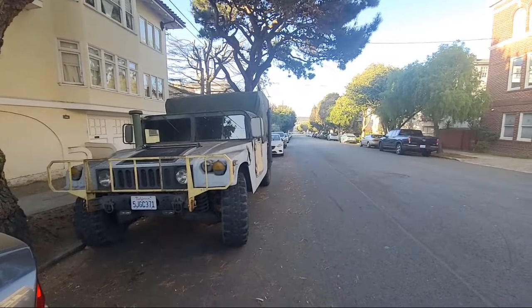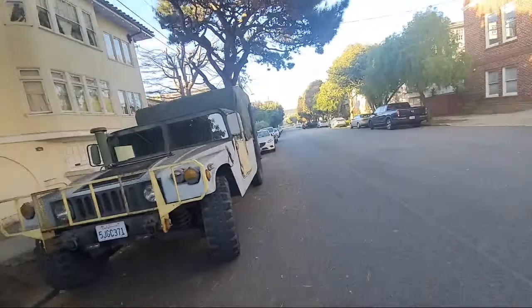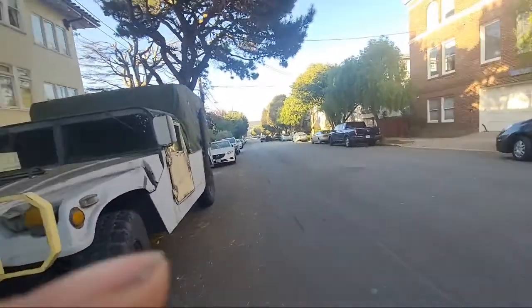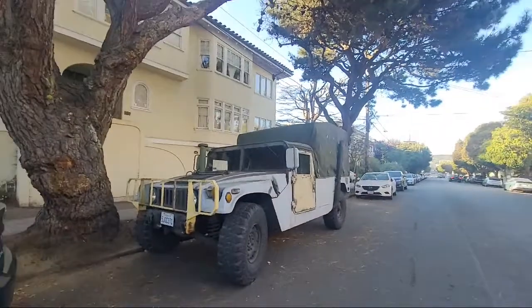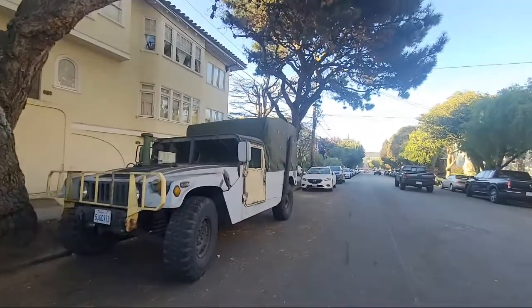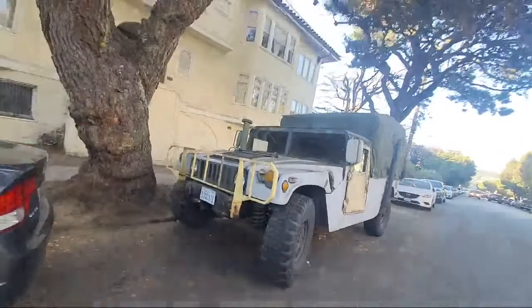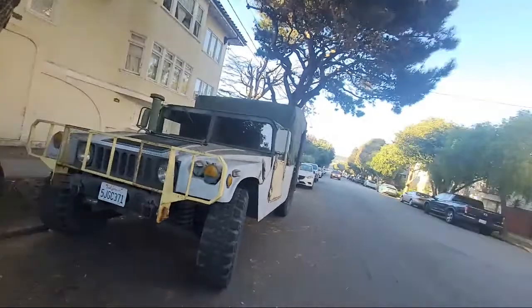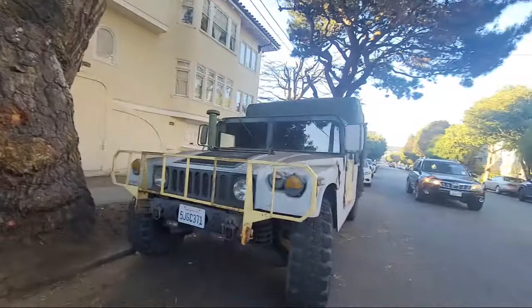Yeah, this thing is nice. Look at the wheels though. This thing is a tank. Literally, this is what the military uses when they're overseas fighting wars to get around. This is like a Jeep, pretty much, right? I just thought I'd show you guys it, but what do you guys think?